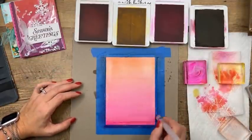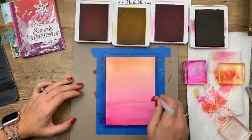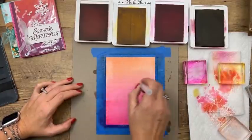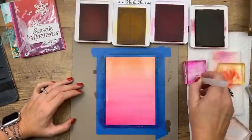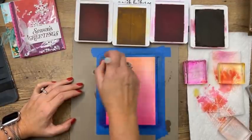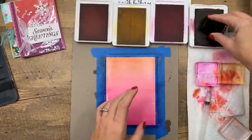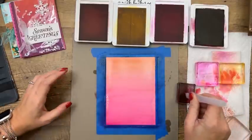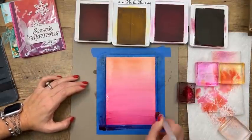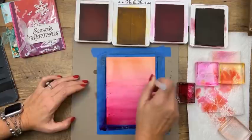Because when you start to mix that pink with the yellow, it turns orange, so it's orangey at the top. But see, I'm continuing to just add and go up, making it dark at the bottom, all the way up. Okay, last but not least, I'm gonna do a little bit of Rich Razzleberry. And you wanna be careful with Rich Razzleberry because it's very dark. Okay, make sure you got lots of water so that your colors are gonna blend together.